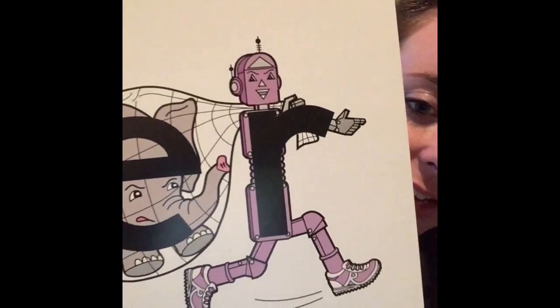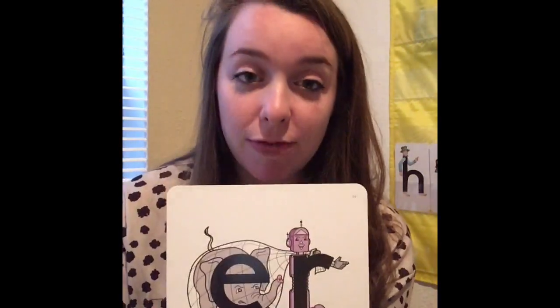So take a look at Ernest Er's shoes. He is wearing running shoes because he is the fastest of the brothers. So he runs really, really fast to the end of words. So most of the words that we'll see him in, he's going to be at the end of the word because he just runs so fast all the way to the end. So let's take a look at some words that he's in, and I want to see if you can read them with me.